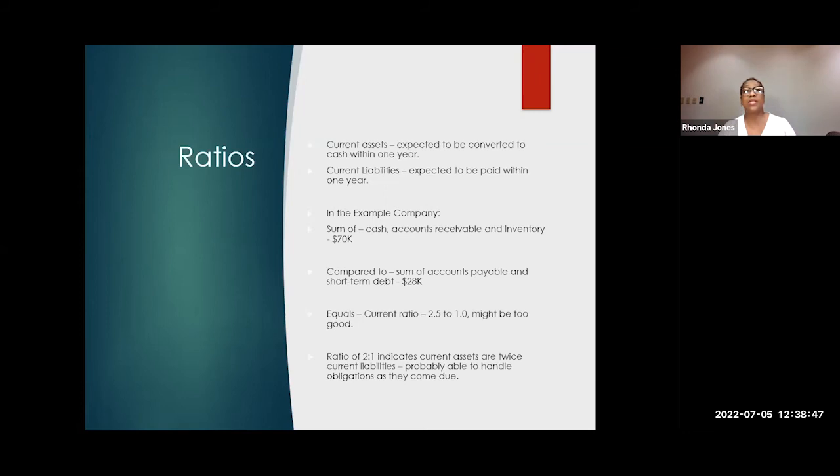In the example company's sum of cash, accounts receivable, and inventory, I think it was negative $70,000 compared to the sum of accounts payable, short-term debt, which is $28,000. So the current ratio will be 2.5-to-1, might be too good. So maybe you do not need financing. But a ratio of 2-to-1 indicates current assets are twice the current liabilities. So current assets are twice the current liabilities, probably able to handle obligations that come in. So that's what you want to remember.